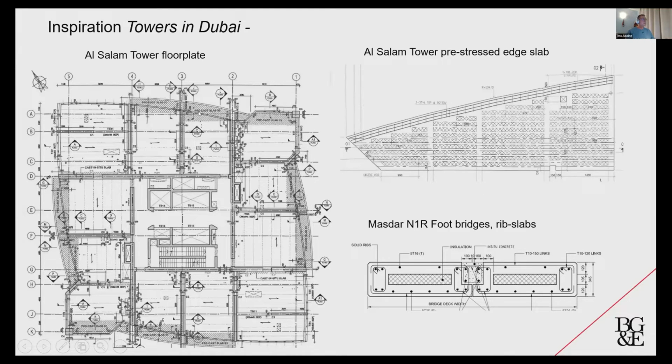These towers here are easily 40 to 50 floors. So that means for the factories, you had a constant repetition every single day. Thereby the cost of the slab itself comes down. So this is where the inspiration came from, those unusual pre-stressed slabs we used for the Esbjerg Towers.